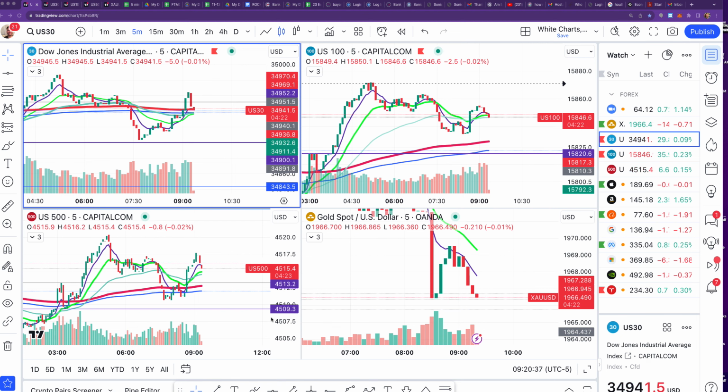I just took two trades on gold and I'll show you those. It's not even 9:30 yet in New York, but I am done for the day. So let me show you the two trades that I took on gold this morning. Take a look at those.